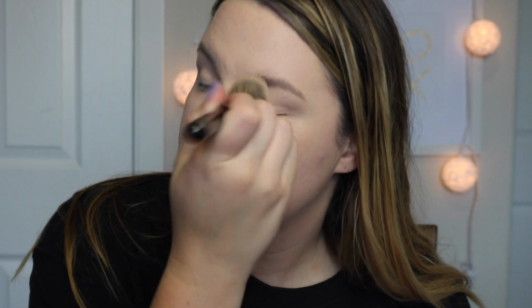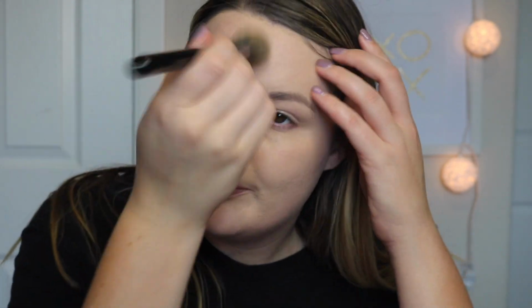I'm not crazy about it, but I feel like it might be more geared towards people with oily skin, because for me it feels like it sucks all the hydration out of my skin. But this is what I do with every foundation. I go through and set everything, or else it would get all over the place.